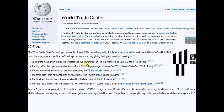5 bars represent the 5 towers. This part here is sloped at 17.76 degrees, which they say is meant to represent the height of 1,776 feet. The 2 center white columns, they're saying, represent the Tribute to Light memorial. The 3 black bars are a trident, and the 2 black bars at the bottom are the 2 reflecting pools with the 2 black pits in them. And then obviously you can see it represents a W there.